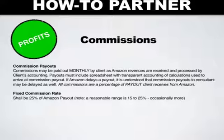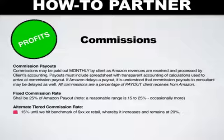Is that fair? It's really fair. Why? Because this is found money. These clients were making nothing on Amazon. That's why they are your clients. So for them to split the revenue with you, when it's found money, what's the problem with that? And if they have a problem with that, tell them they can do it themselves or they can find somebody else to do it. But you don't want to waste your time unless you're getting a minimum of 15%, but preferably 25%. In fact, if you go the 15% route, I recommend that you use an alternate tiered commission rate.